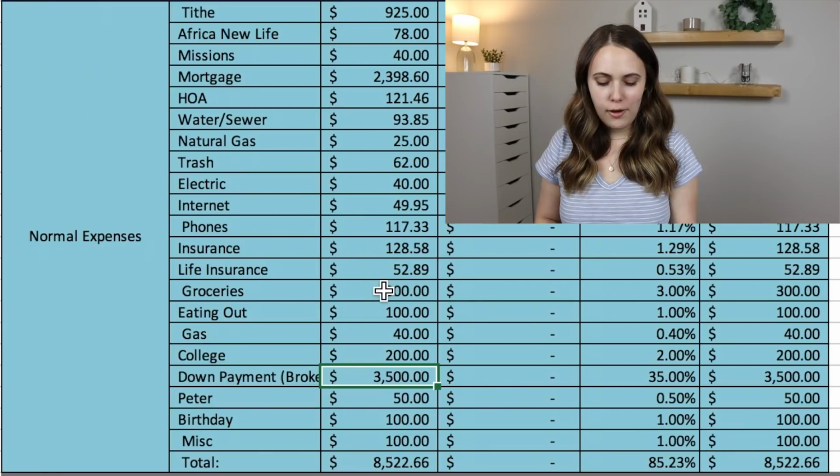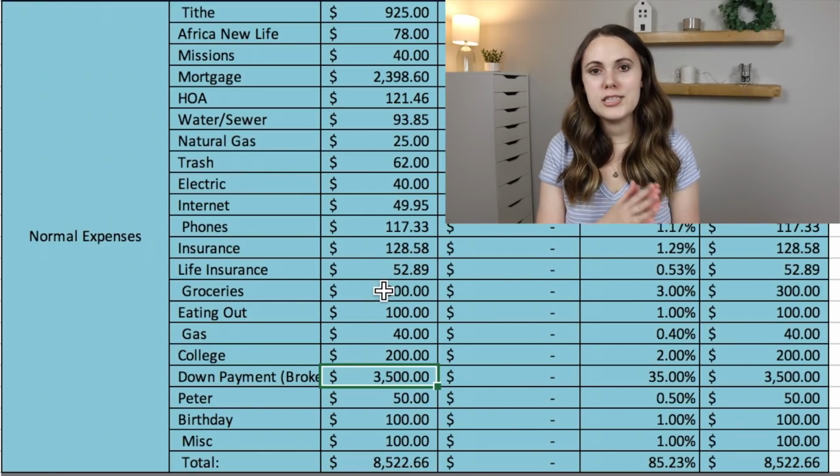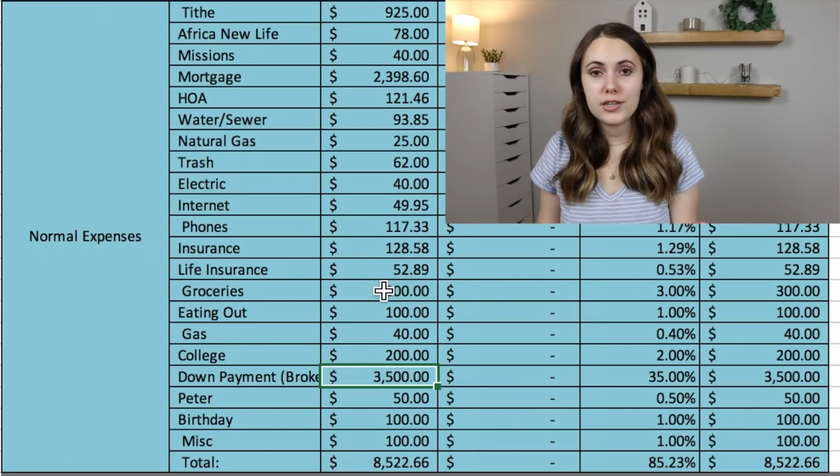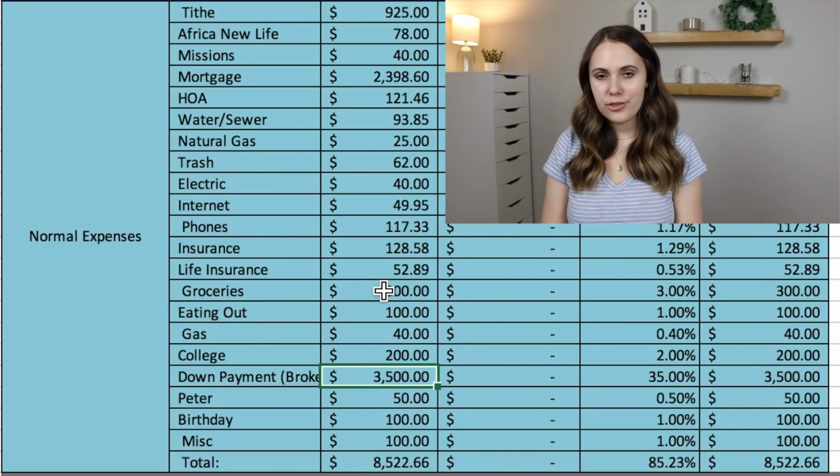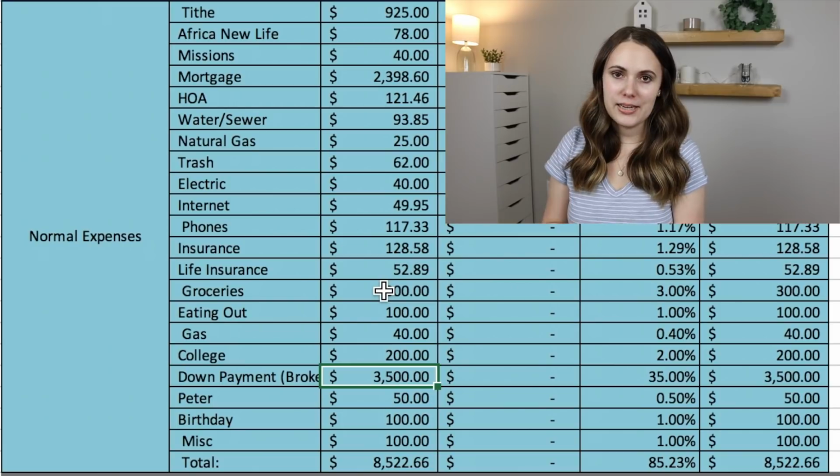But for right now, we are saving money for a down payment in a brokerage account. I opened up an account with Vanguard to save and hopefully earn a little bit more interest on this money while we are waiting to save up for this down payment. So we are putting $3,500 into that down payment savings fund.